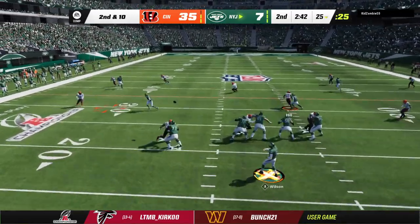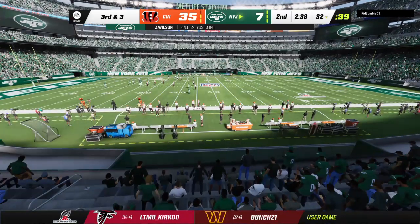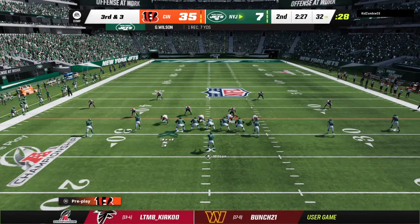Throwing again on 2nd and 10. Wilson, he finds his man, complete. That's Wilson. And a nickel look here for the Bengals as they try to defend this on 3rd.